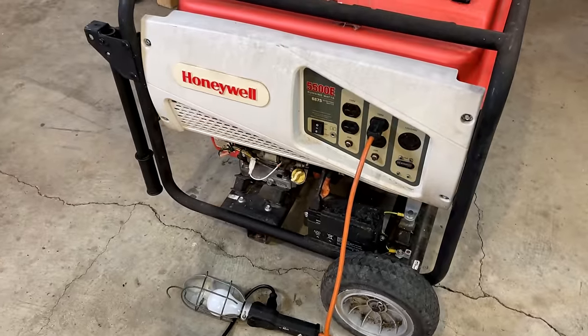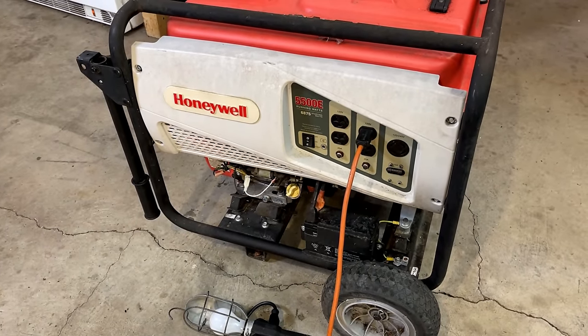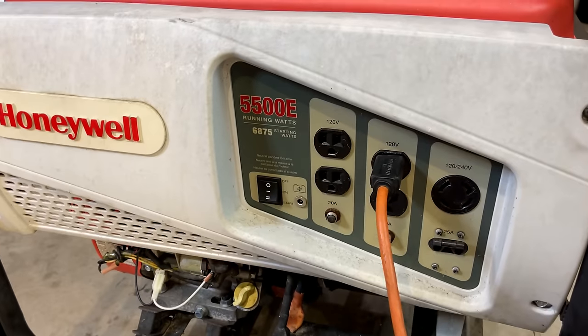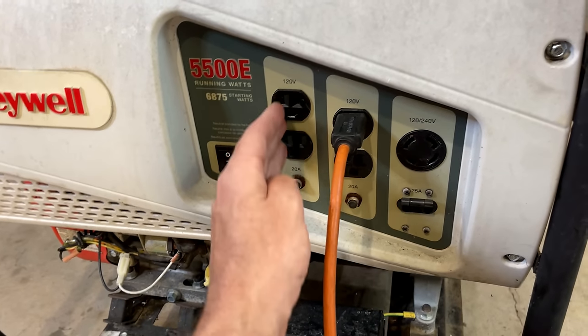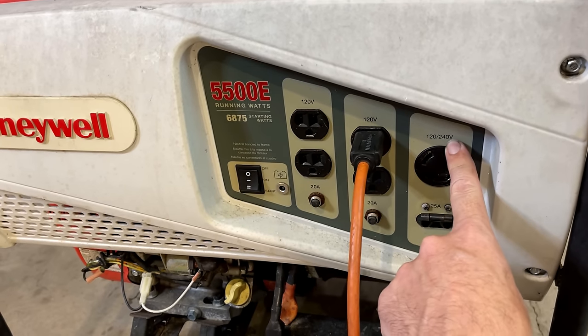Confirmed. We have no power output, but the engine does sound good. So that at least is something. I'm going to break out the multimeter and test the ohms through the outlets. The way this is set up is that you have two 120 volt legs. They work together to make the 240 volts.